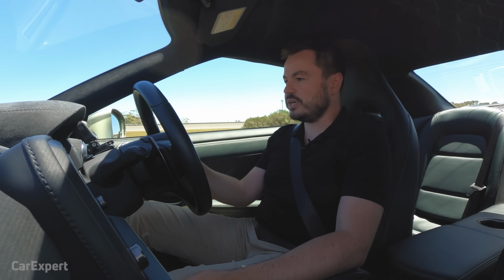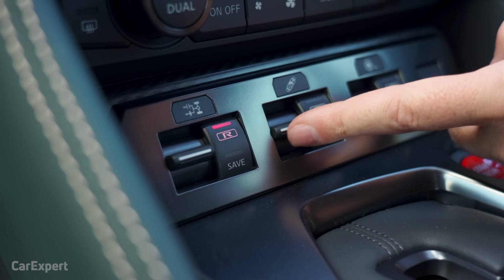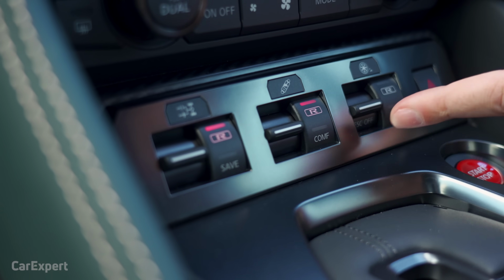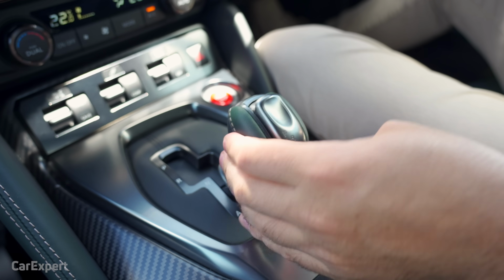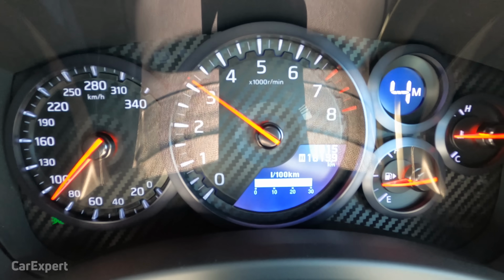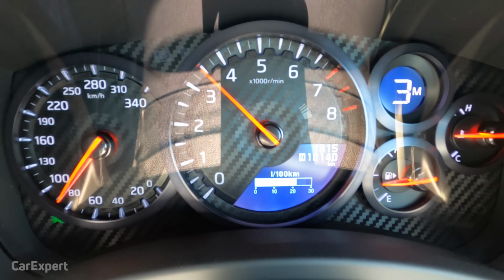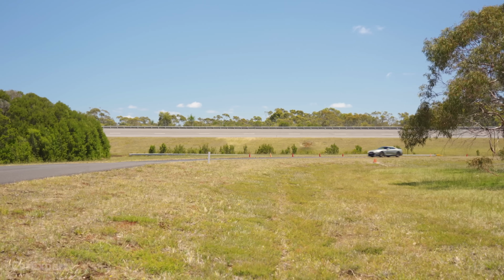And speaking of which, we're going to go for a little stab here. So I'm going to pop this into R for drivetrain, R for stability control, and then we'll pop it into R for suspension. I'll put this into manual mode, which is across here. I'm using paddle shifters for everything now. Dial back a couple of gears here for our corner. Oh, loving that noise, a little bit of overrun there.